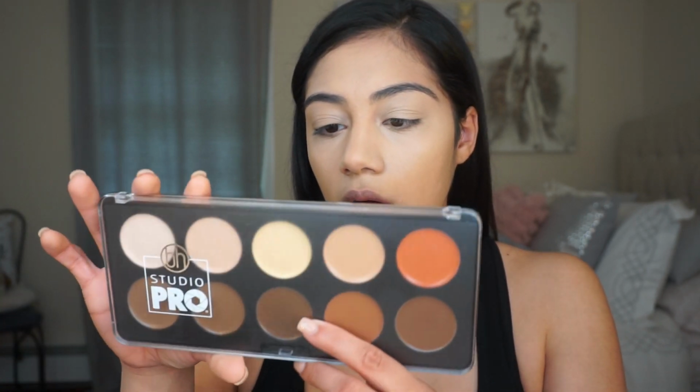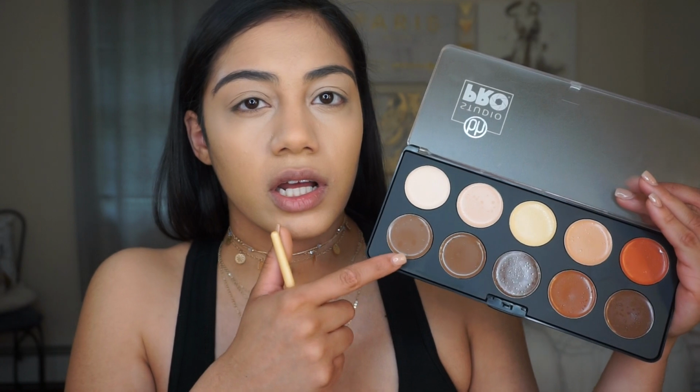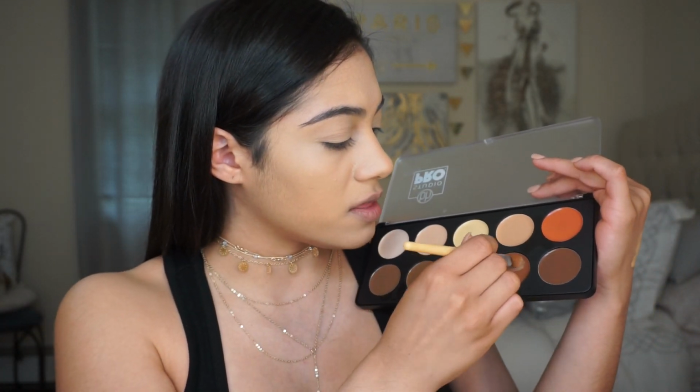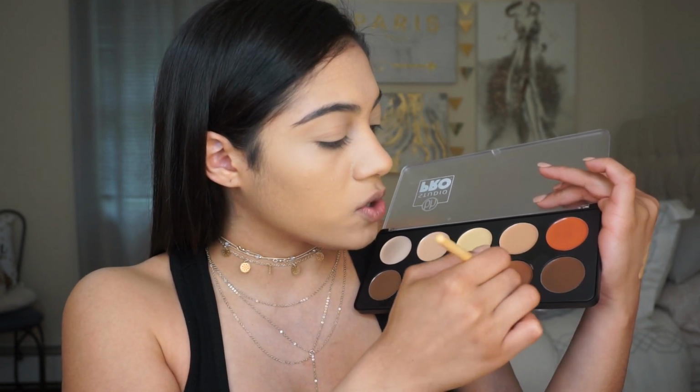Like I said, I am trying out new products today. So one of them is the BH Cosmetics Studio Pro Cream Contour Palette. I haven't cream contoured in so long, so I'm excited to try this out for you guys today. These shades over here look a little bit too dark for my skin tone right now, so I'm going to be using this one. Right off the bat, you can see that it's super creamy.